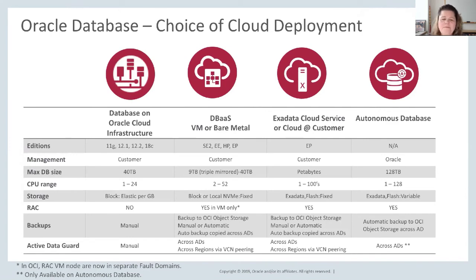You can have databases up to 128 terabytes. If you need more, let us know and we can work with you on that. You can deploy or provision an autonomous database starting with 1 CPU all the way up to 128. Of course, we use all the Exadata platform as well. And then the backups are made to an object store. Now, this is a private object store where we make those backups, and we also mirror those across the availability domains. Maqsood, any good tips to add on the autonomous database option?